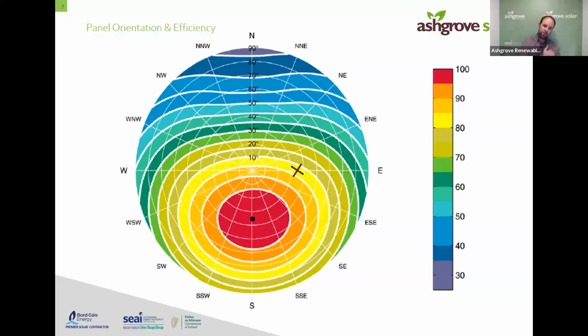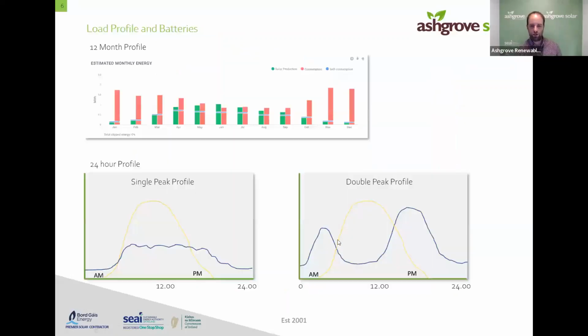completely useless to you. The east-west system also has an effect in that it alters when the electricity is being produced. So with an east-west system, you're producing slightly more in the morning, midday dips a little bit, and more in the evening. So it more reflects the double peak that we looked at previously. Just go back to that. So your consumption would, instead of being one big spike at midday, you get two spikes in the morning and the evening, which again can help align you with your consumption if you're out of the house during the day, if you have a double peak profile.